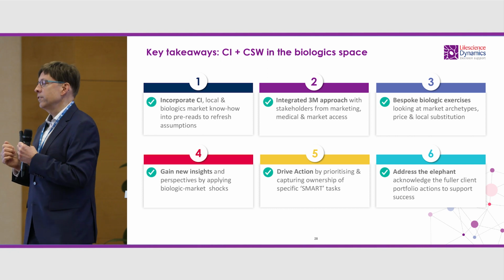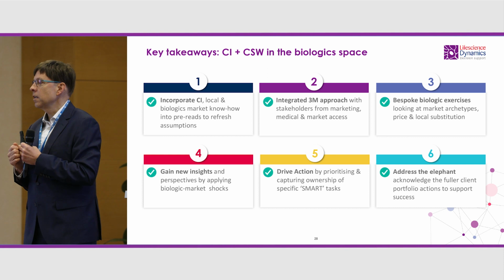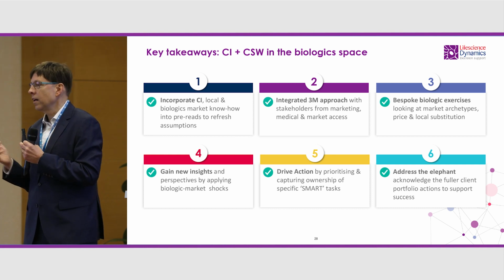And address that elephant in the room, okay? Biosimilars are here, and companies have either partnerships, or maybe even an in-house biosimilar unit, or alliances with biosimilar companies. So bashing biosimilars is kind of not where you want to go.